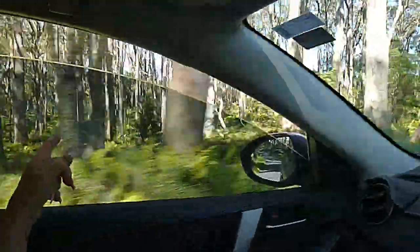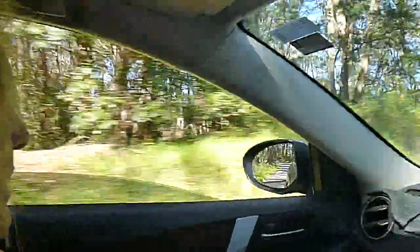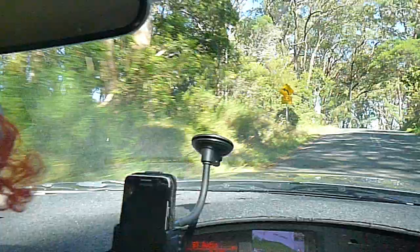Whatever it is in there. What's that? Put your window down. What is it? It looks like, oh yeah, another little toilet. So there must have been something in there as well. It looks like a pub. Yeah, okay.